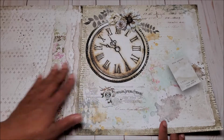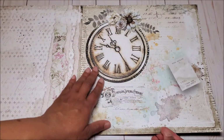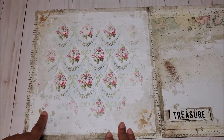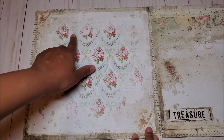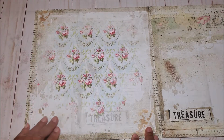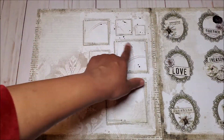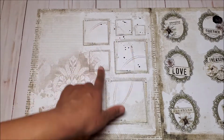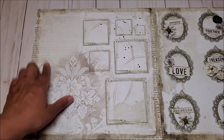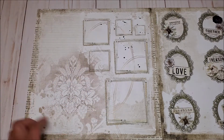I love the contrast between the very subtle muted pages, and then you have some pages that have these very dark images. This page is similar to the previous page, but instead of pink, we have blue scallops and the pink roses in the center. This is the next page. On the back, you have several frames, which you could easily include various size photos, and then more of this lined paper on the top, perfect for journaling. And of course, I love this beautiful floral image on the bottom.